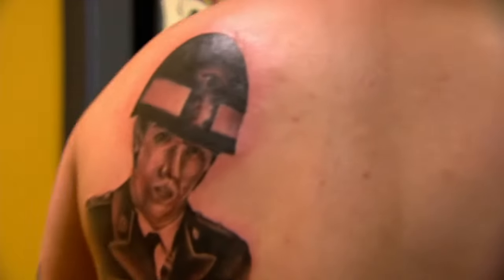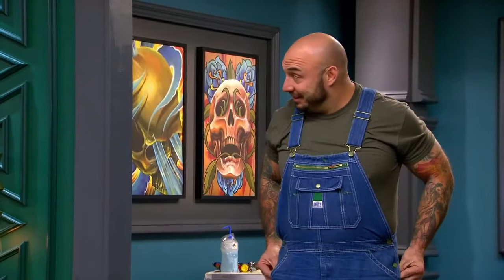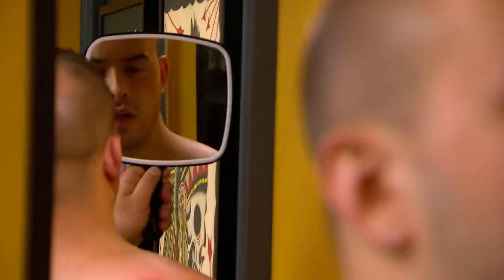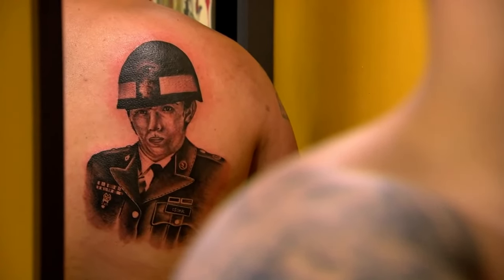Holy crap, that's sick. All the little detail on the metals, it's like, holy Christ. Kuzma's tattoo turned out exactly like we thought it would. It's busted. His face looks like it's melting down his neck. It's not fixable. That portrait will never look right.